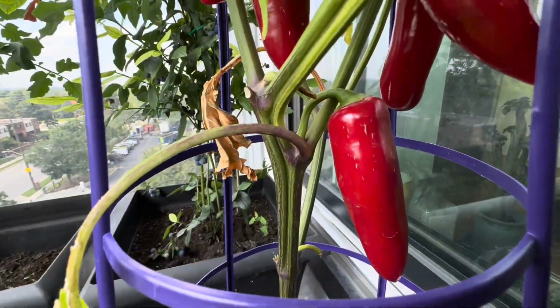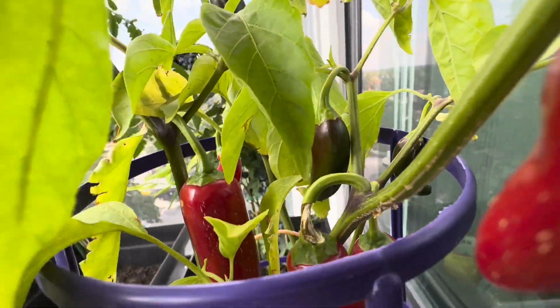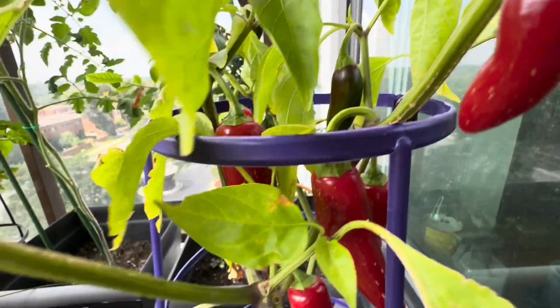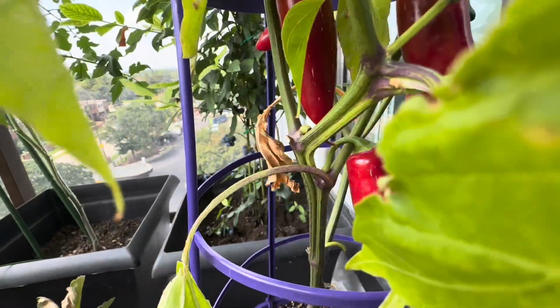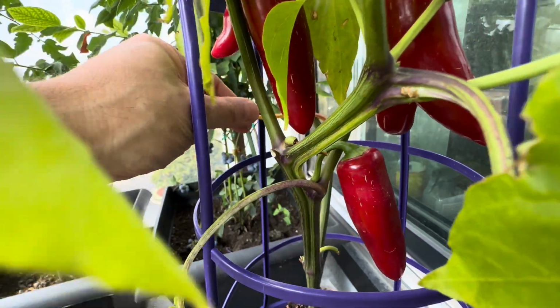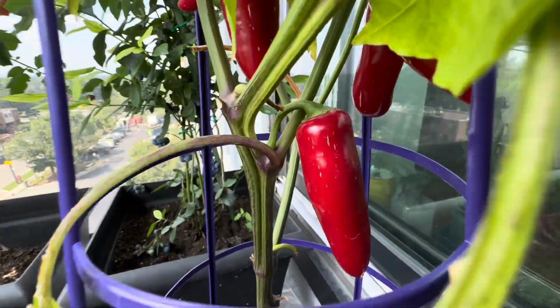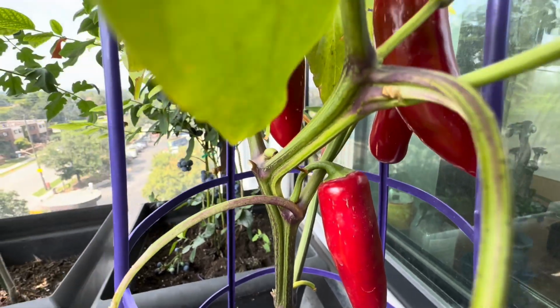I've eaten some of the peppers off this plant. These ones are the ones that grow green. Let's see, there's one right there. That's starting to change color too. See all these nice red ones on here. They're very, very hot. I don't need this leaf here. It serves no purpose. These are amazing hot peppers this year.